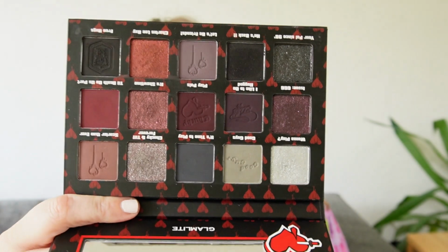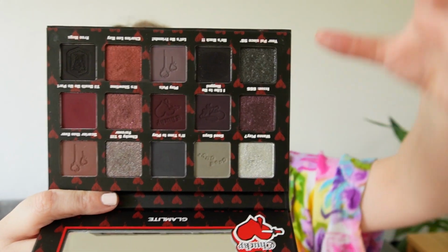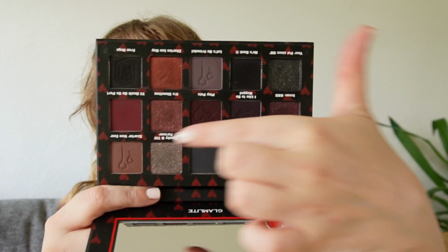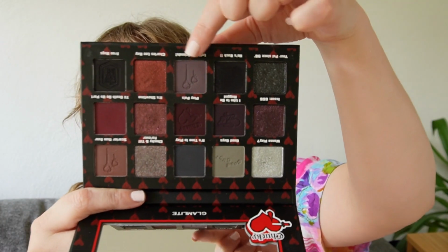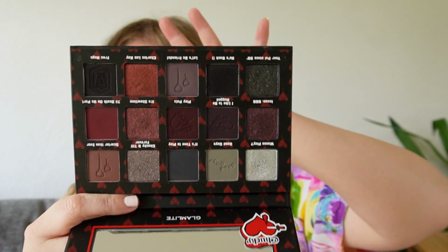But because I get the crease shades that I want, here, here, and here, I can create a gray look. I could create a look with these reddish tones. I could create a look with these dark saturated plums. This color story is insane. The shimmers are really good quality. You get plenty of mattes. I think this is a really good Glamlight color story, and I think this is the best one.